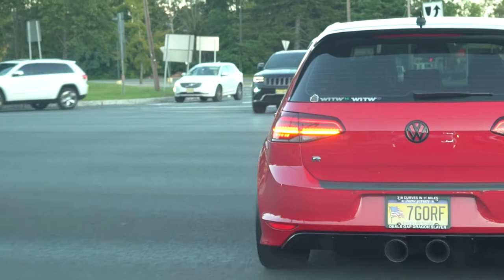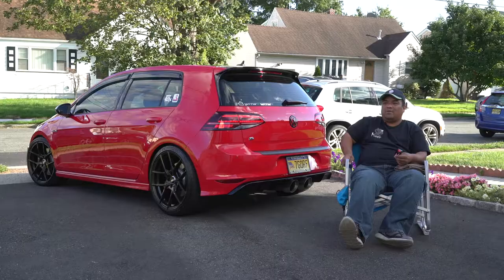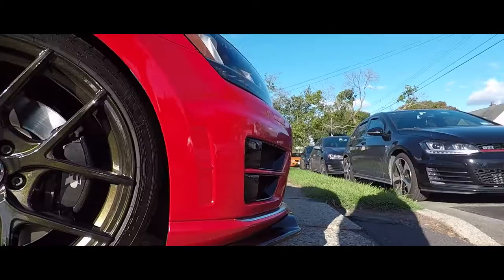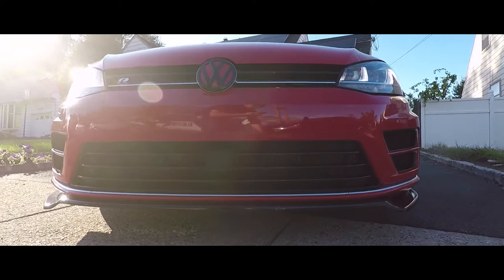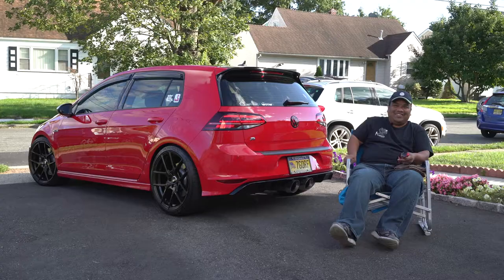What advice? Well, if ever you want to go into modding your car, just do whatever makes you happy with the car. Like I said, just don't overdo it to a point that you can't keep up with it anymore. So just do whatever makes you happy with your car.